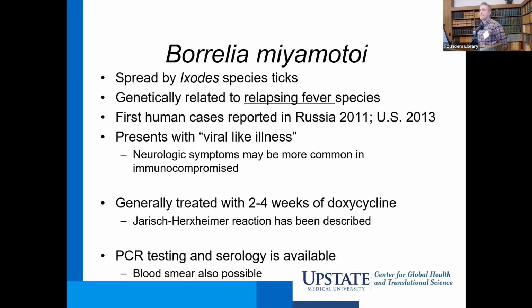Do you wait for the serological test? When you see the erythema migrans, you do the test, or you see the tick bite, you do the test. What is the positive?